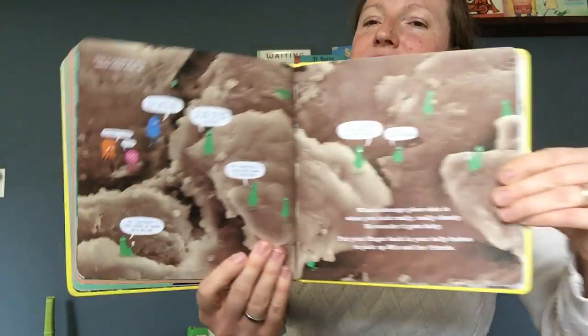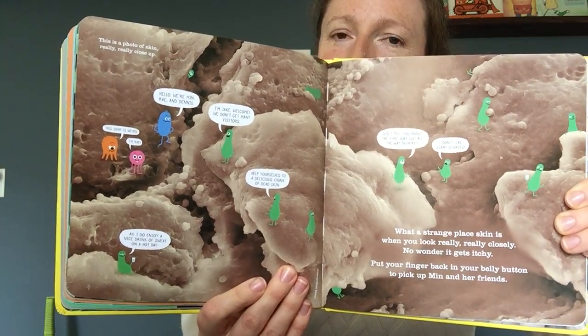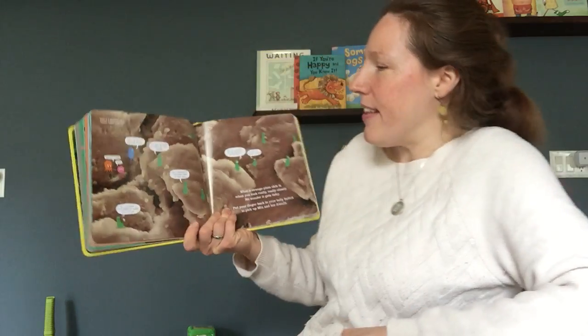This is a photo of skin really, really close up. And let's check in with what they're saying this time.